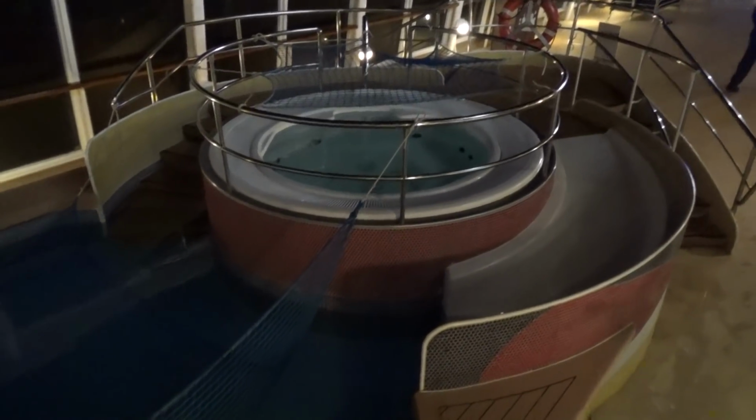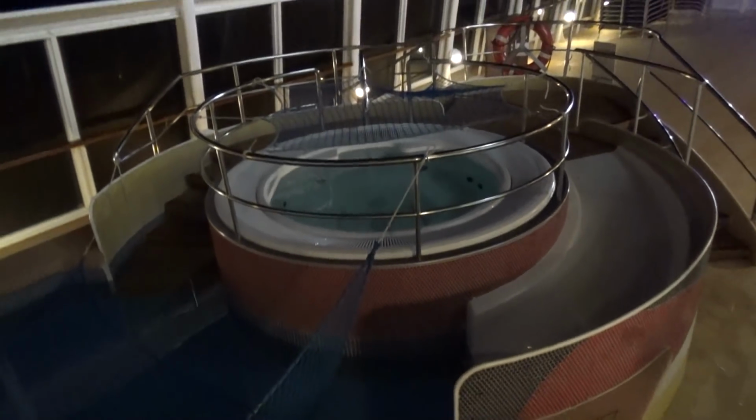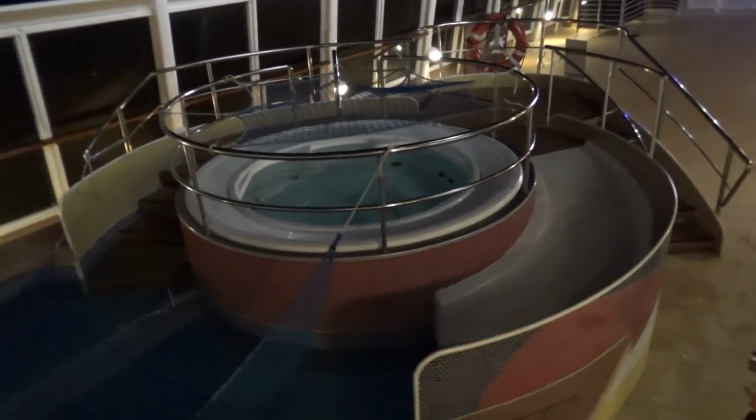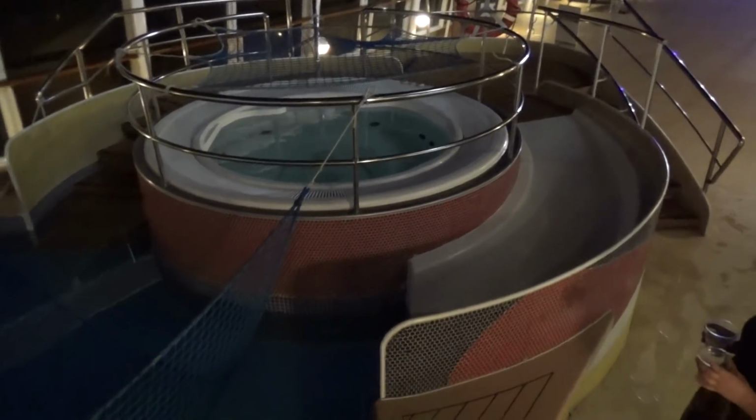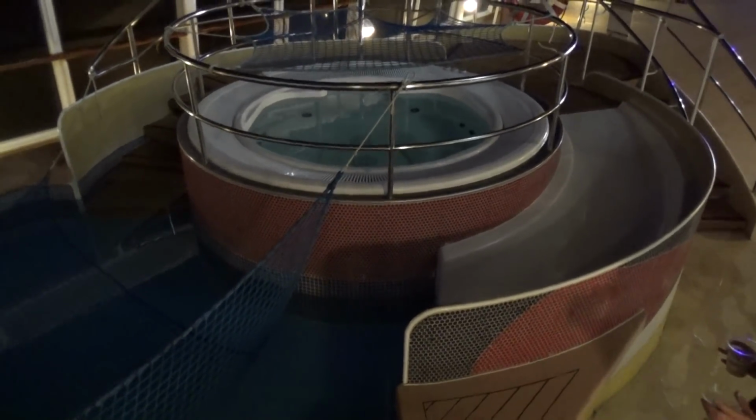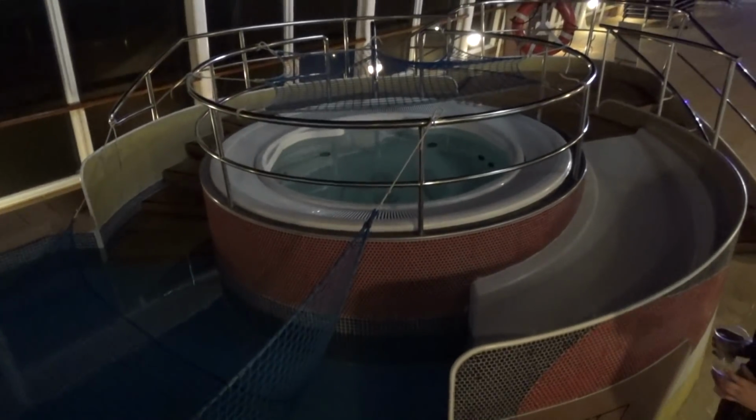So maybe the most bizarre thing on the Norwegian Sun is this. There's like a small kids pool with a little tiny slide right next to a hot tub. Kids are not supposed to go in hot tubs, and parents and people in hot tubs don't want to be around little kids. It is like the most bizarre thing. And it's in the middle of nowhere. Like it's not near any of the other pools. Obviously filming this at night, so I don't look like some sort of a weirdo.